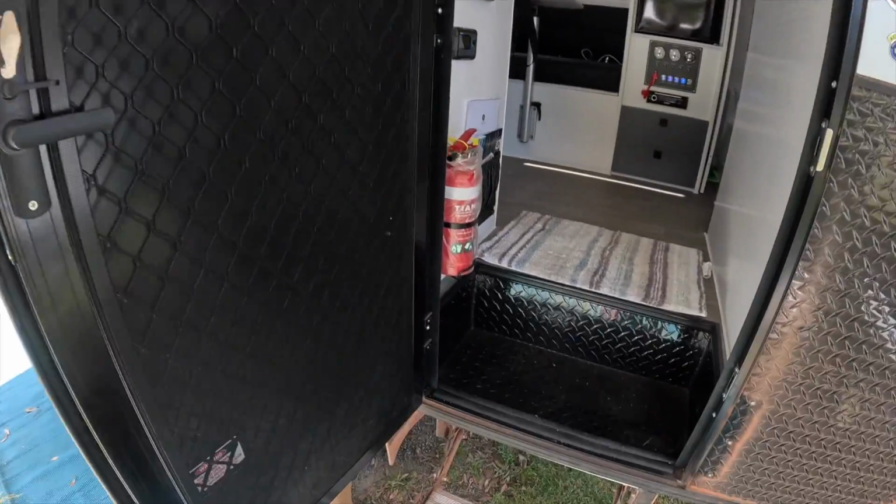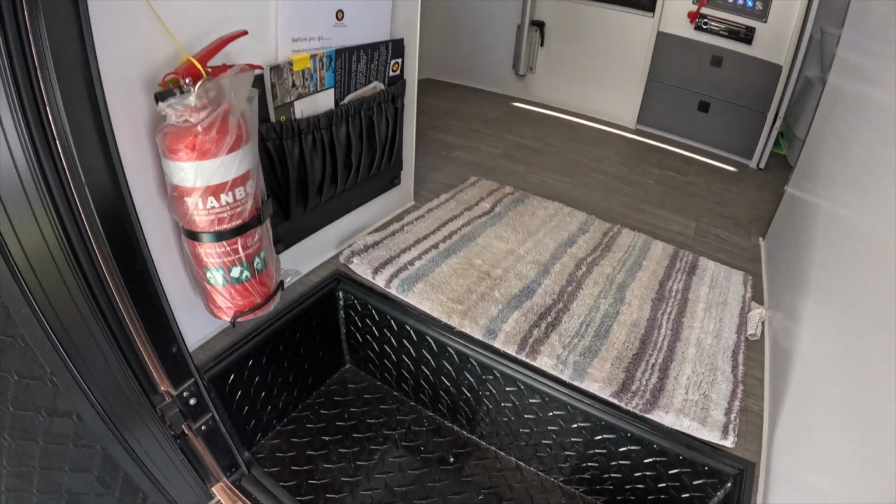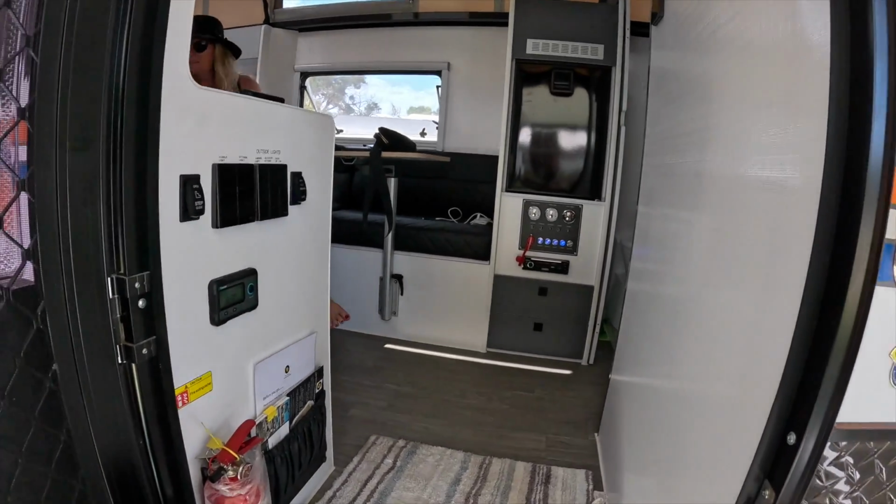Okay, let's have a look inside. Are you ready? Yeah, come in. Nice little entry area here. Good handle. This is one of those blue light special disco balls.